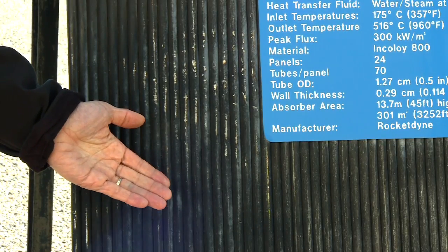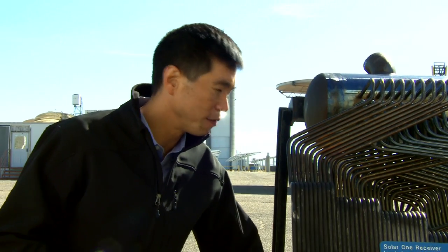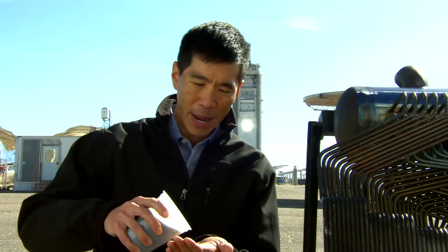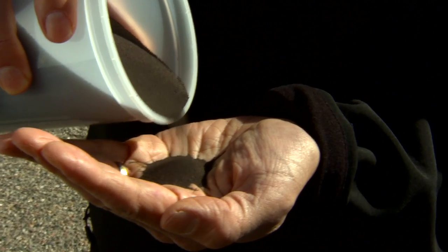Now the problem is you have the sunlight heating the tubes first. Then you have to transfer the heat through the tube walls to the heat transfer fluid, and that's additional resistance. So you have limits as to how much solar flux you can put on these tubes. In contrast, by heating particles directly without using tubes to contain them, we can drop the particles through the receiver, and we can get to much higher concentrations.